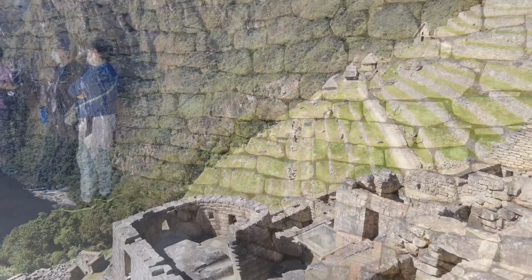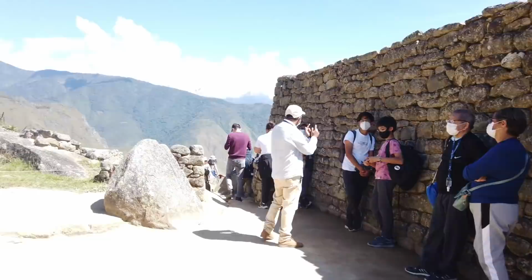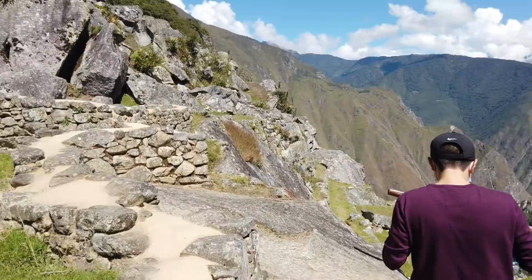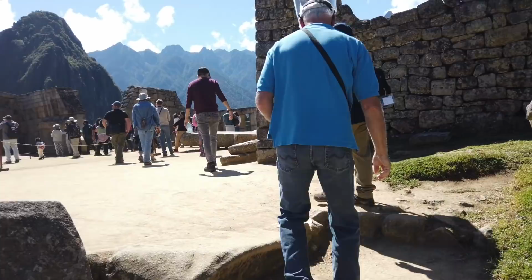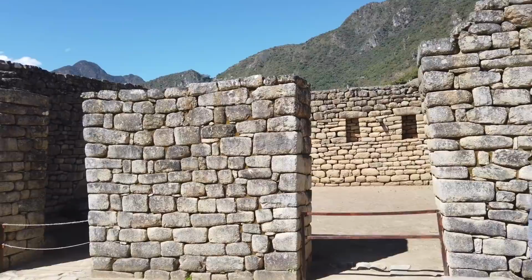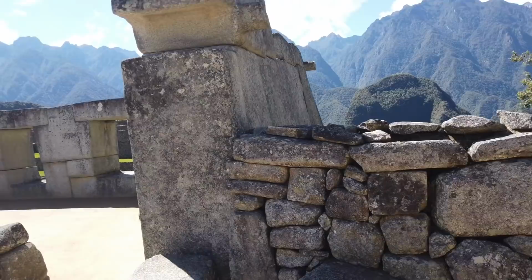Okay, here we have the transition between the Inca and the Megalithic. So hopefully going down this staircase will give us access to the Megalithic core. Oops. So again, the obvious transition between Inca and Megalithic.